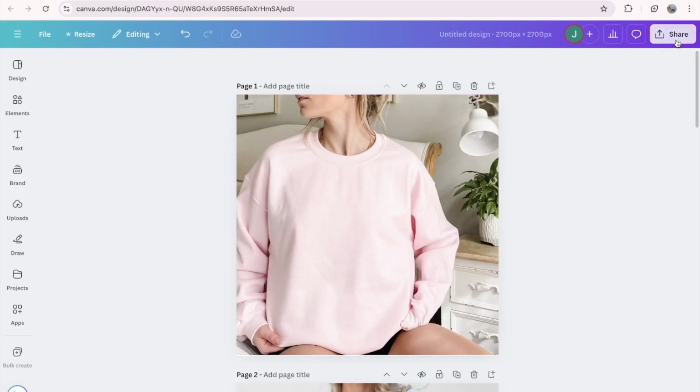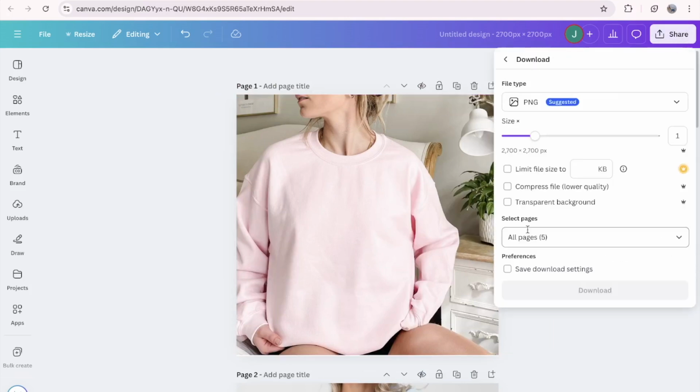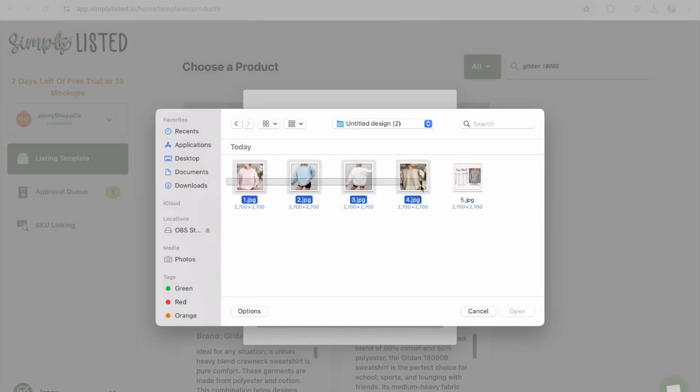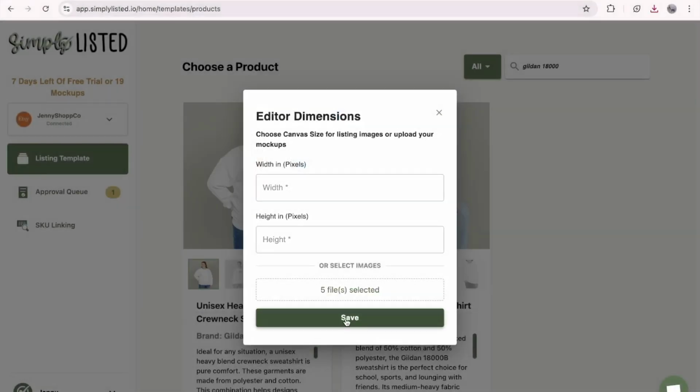So I'm going to come here to share and I'm going to download. Now I'm going to choose files, highlight all of these, and open. And now I will click save.